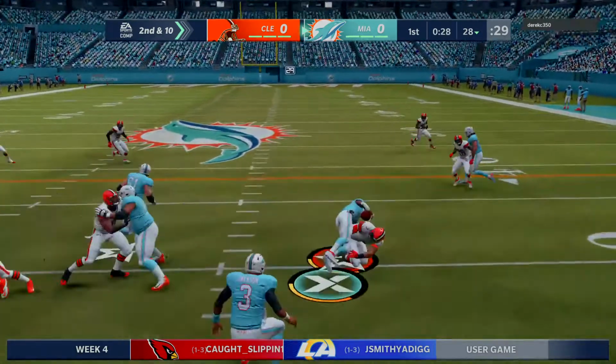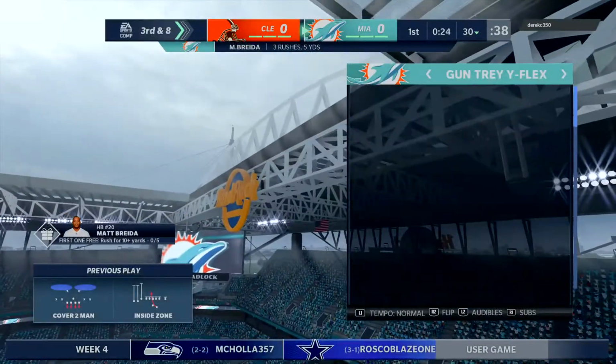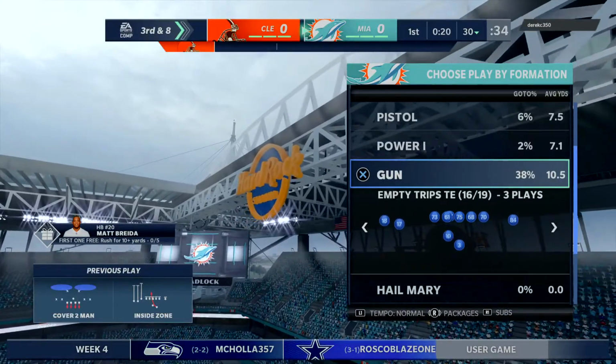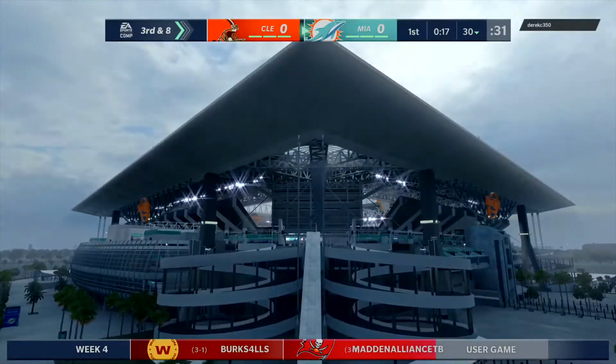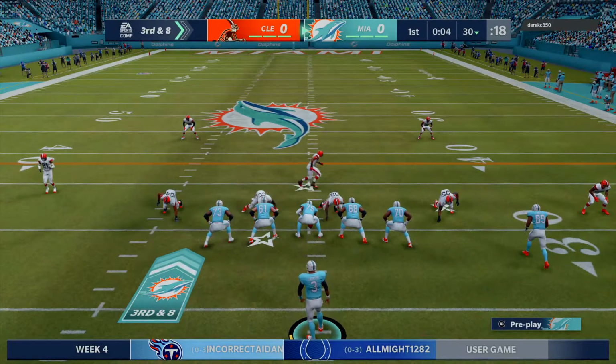On second down, a run with Breida. They'll only get a couple, up to about the 30. Matt Breida. Well done to sniff that out defensively. He had it diagnosed pretty quickly. I love that description because diagnosed is perfect on that one. Read his keys, made the play, and he couldn't even get going moving the football.